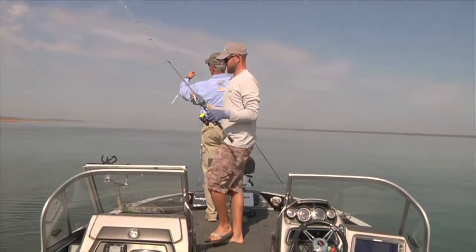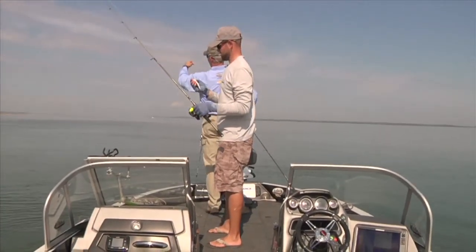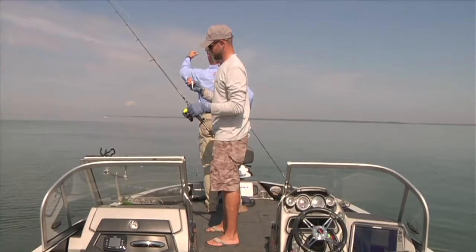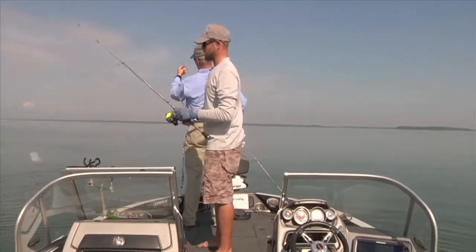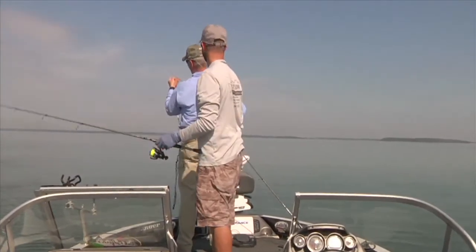Okay. All good. Never used these jig heads before, but I like them. They are. The Gulp jig head is really a good jig head.